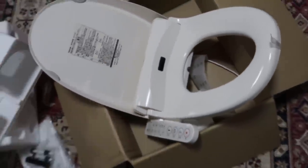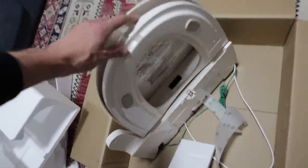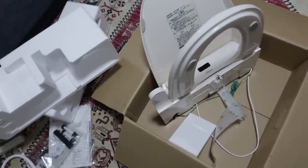Everyone poops, everyone goes to the bathroom, and it just so happens that Japan seems to have perfected the toilet seat, and no one else in the world has technology like this when it comes to pooping and stuff like that. So, let's show you the toilet, let's show you what we're doing, and go from there.